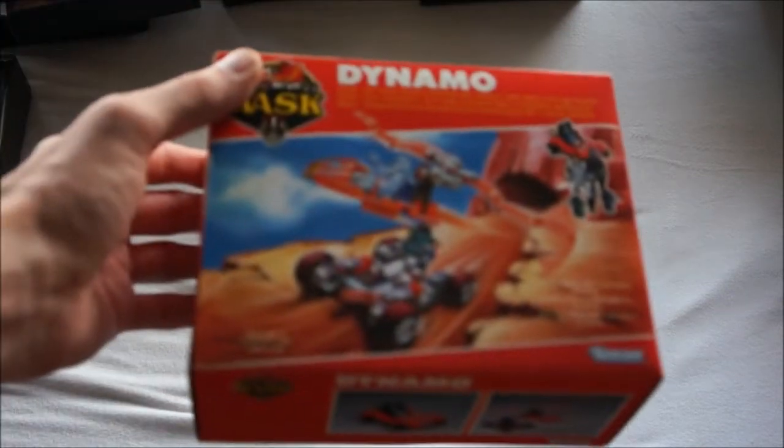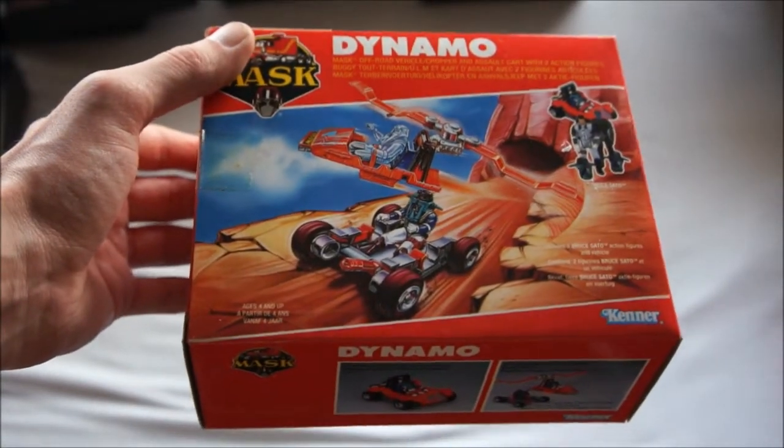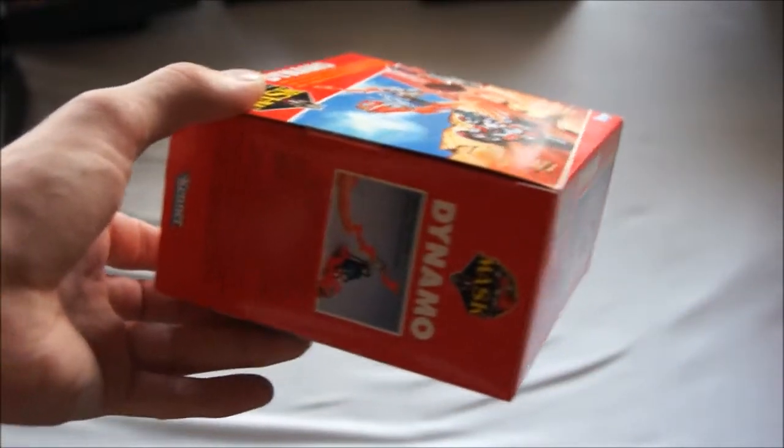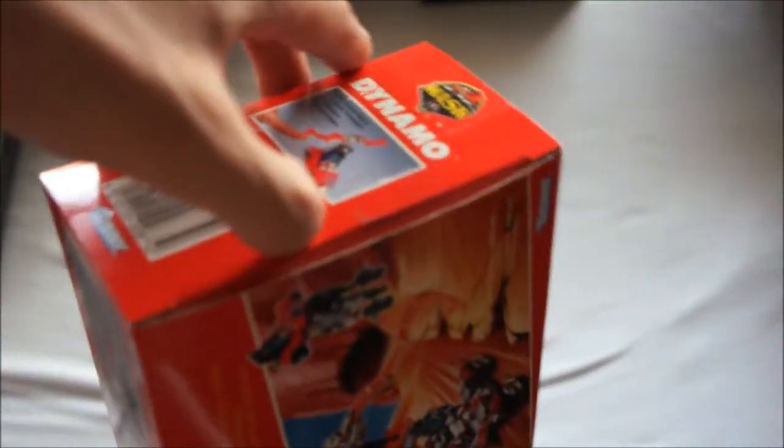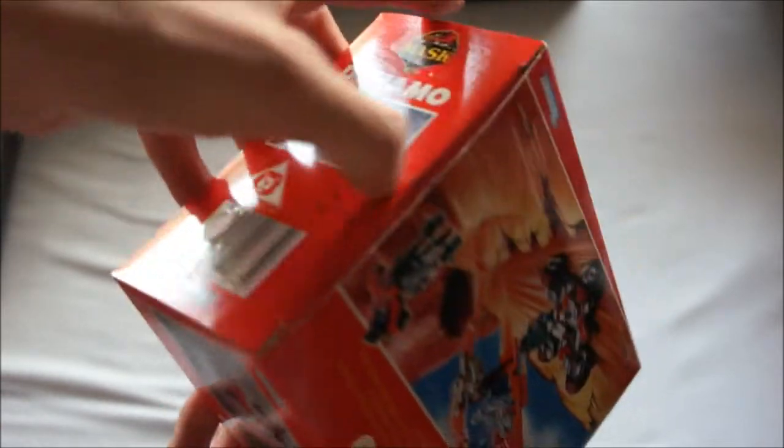Next up is a mask item. Let's see where I put it. Here it is. This is Dynamo, one of the smaller vehicles, not really rare, but this one is in extremely good condition, and the good thing is it comes with the cardboard inlay, which makes the box sturdy because it's 100% full instead of just a car moving around in the box.